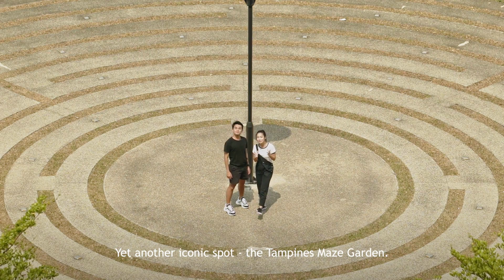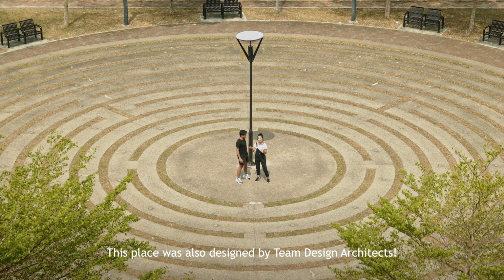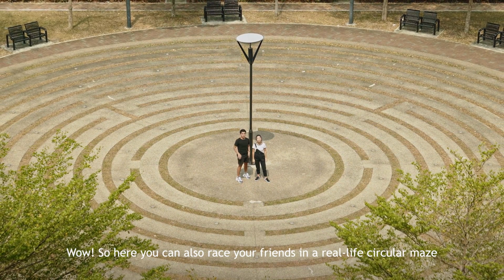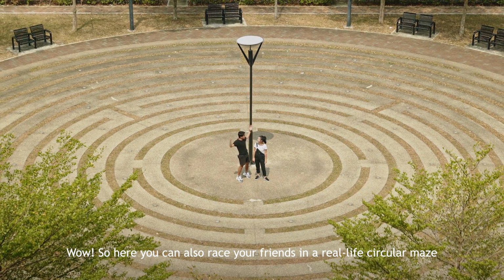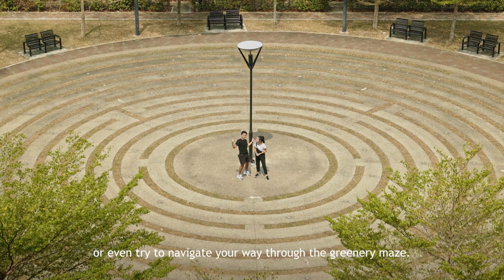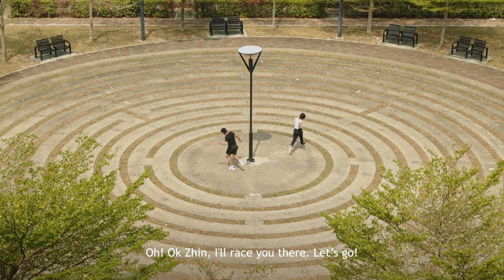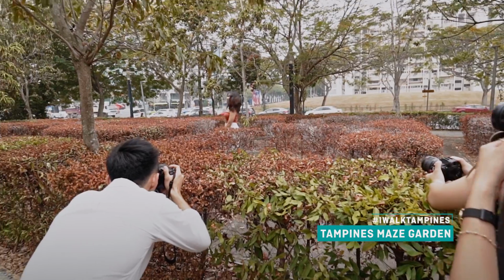Yet another iconic spot, the Tampines Maze Garden! Woo! And guess what? What? This place was also designed by Team Design Architects. Wow, so here you can also race your friends in a real-life circular maze or even try to navigate your way through the greenery maze. Oh, okay Zane. I'll race you there! Let's go! Wait!